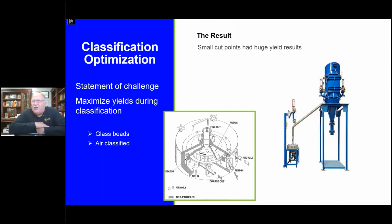In this particular case, I love this example, because this is the classic academic example of working with glass beads or glass ballotini. The academics really like to look at the optimized idealistic systems, and every once in a while we get an industrial problem that actually fits that optimized idealized system. So in this case, we had a collection of glass beads that were made. We were going to air classify them, and we were looking at getting the highest yield that we could while maintaining the cut points that we were looking at.